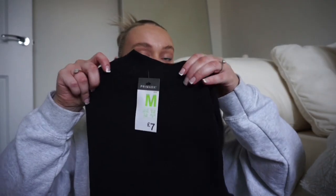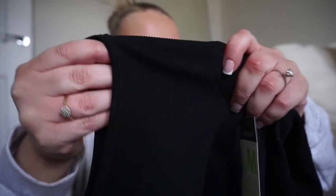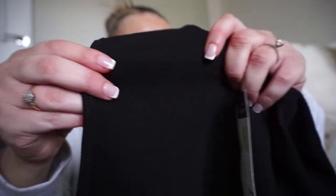These are just basics. Like I said before I went, I had a list of basics that I wanted to get. So there's nothing overly exciting, but I feel like Primark really do nail their basics. So I got a new black bodysuit, but I don't know if you can see that. This is a stretchy rib material. It's super thick and expensive feeling. It's also a really nice neckline. I like my bodysuits to sit kind of high on the neck.